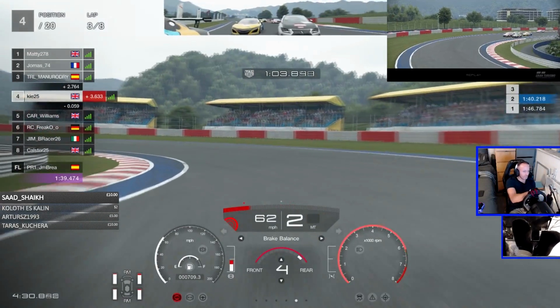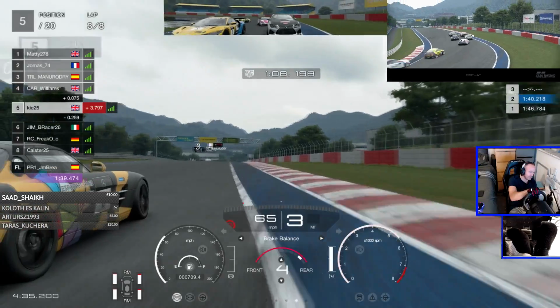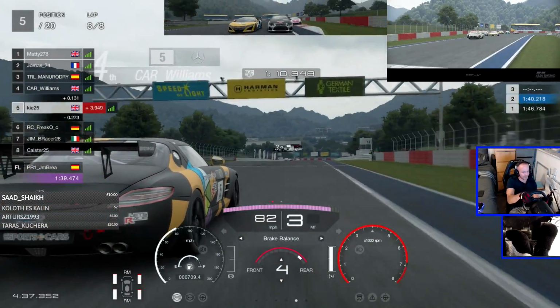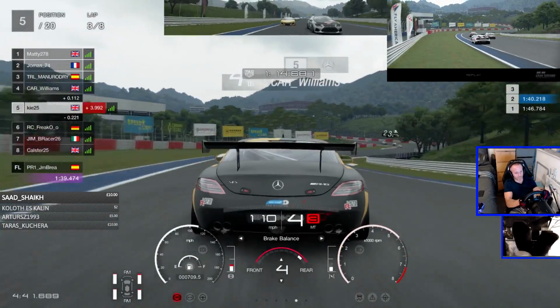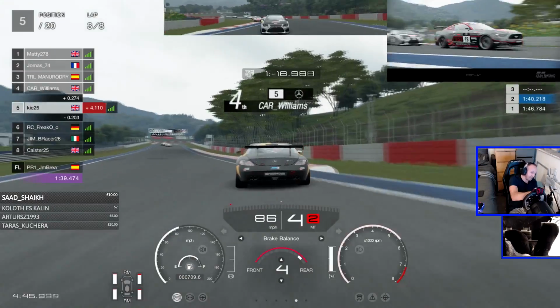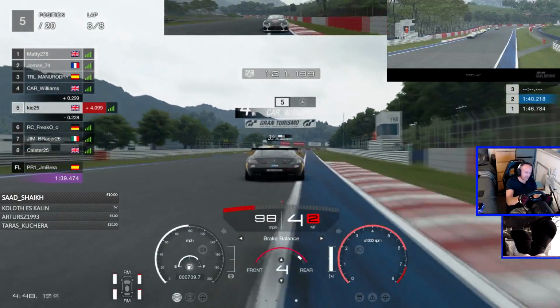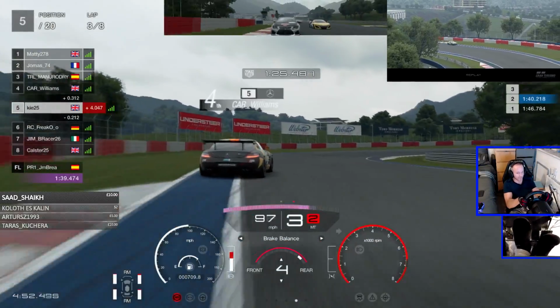as we decide to pretty much let Carl Williams through on the inside there. He's my teammate for esports and cars, as you can see there, so I'm not going to fight that position. I just tuck back in, lift off the throttle a little bit on the apex as you've seen, and try basically to use him for a lap or 2 of slipstream, because he might be able to help me out in terms of my overall race pace by just sitting in his slipstream, giving me a bit of an advantage down the straight.